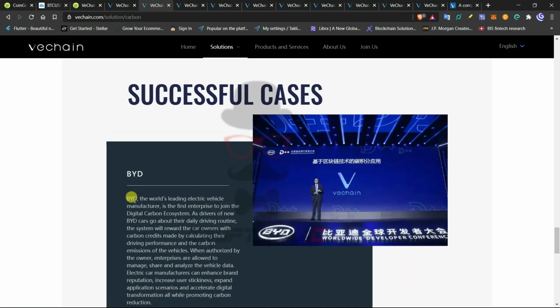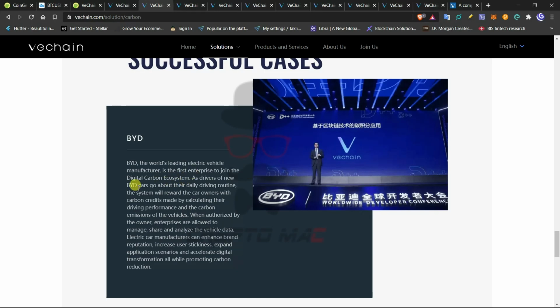You can see BYD, the world's leading electric vehicle manufacturer, is the first enterprise to join the digital carbon ecosystem. As the drivers of new BYD cars go about their daily driving routine, the system will reward the car owners with carbon credits. You can see over here.